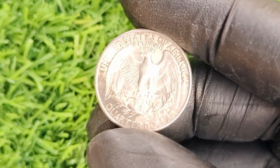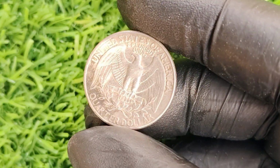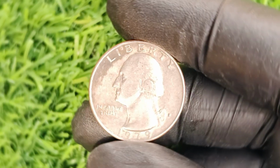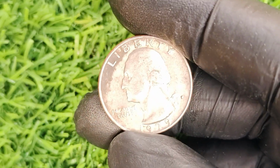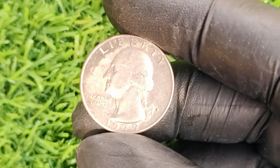Let's break this down. Grading is basically how the coin world tells you, hey, this quarter is fancy. Coins are graded on a scale from 1 to 70. The closer to 70, the better. Your average pocket change quarter is like a 20 or 30. But the $1 million 1979 D? That baby's a 68 or better.